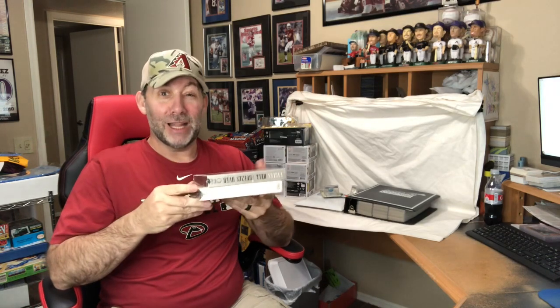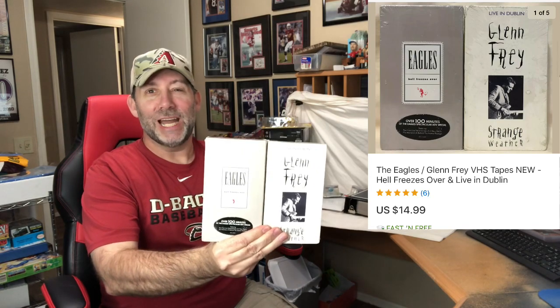He lives in the valley. He goes to the sports auctions I go to. So we get a lot of Eagles and Glenn Frey stuff popping up. So these are actually from Glenn Frey's, I think, his parents' house, if I didn't say that already. Again, no way I can prove it, but it's just a little story to go with them. These sold for $14.99 shipped.